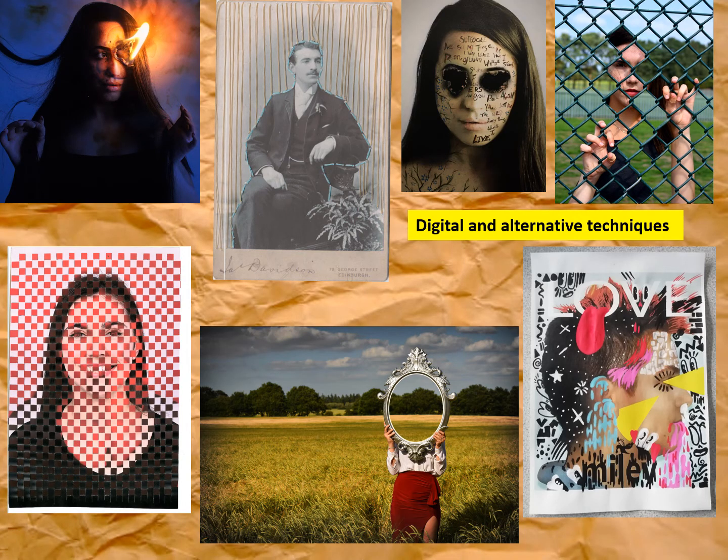Students are also encouraged to create digital photo editing, so through Photoshop. We've got a few different examples there on the top right hand side. We also encourage students to use practical processes such as stitching into images. We can see at the top left there students are burning an image. We've also got drawing and painting on top of images as well as weaving them.